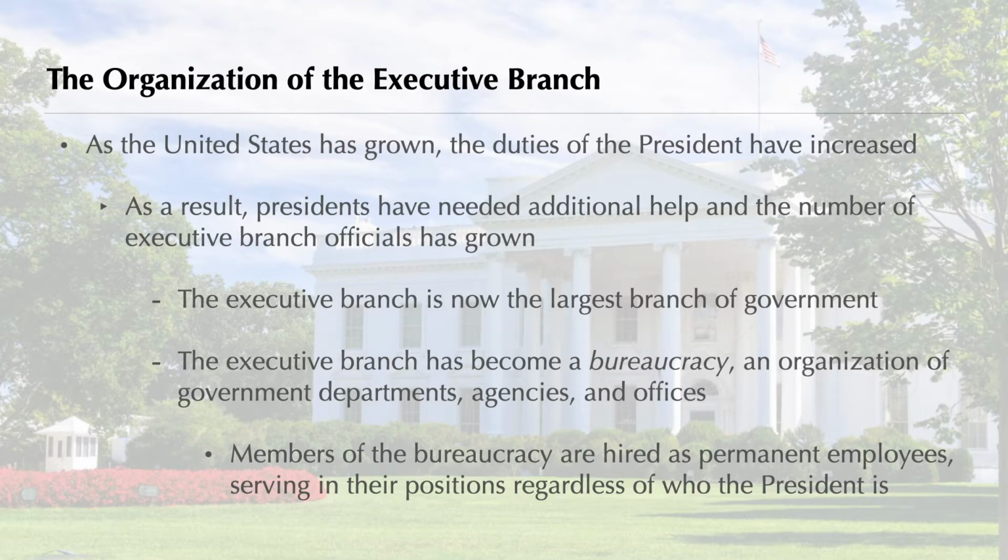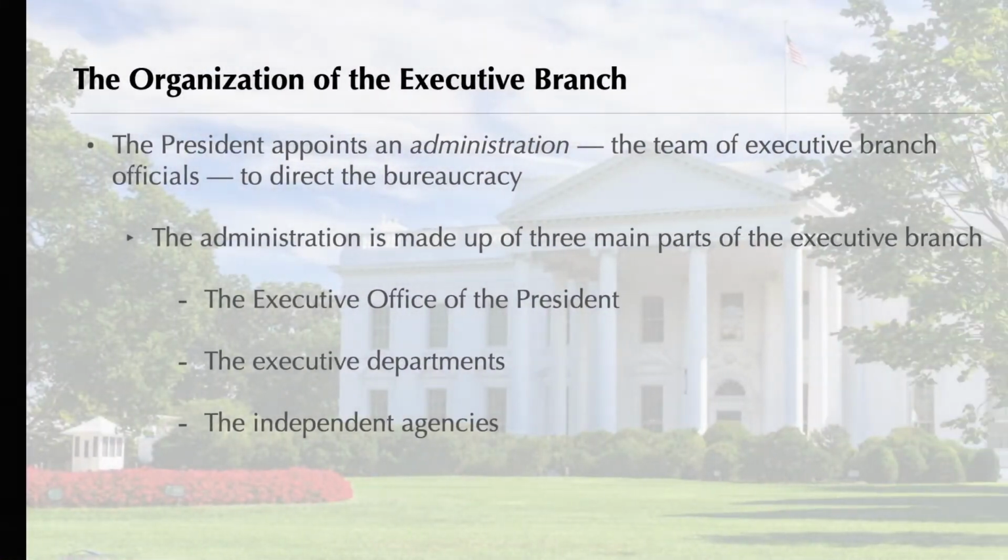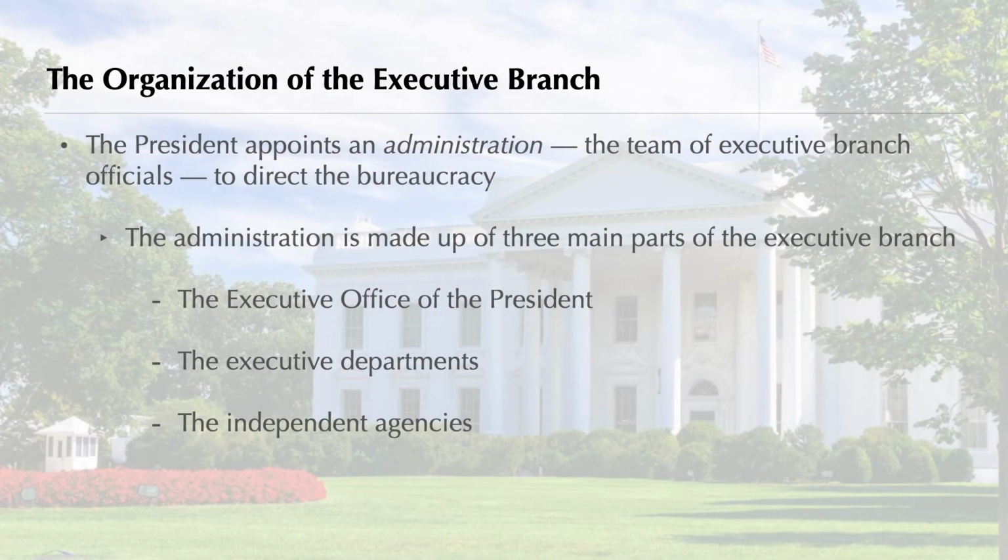As it has grown, the executive branch has become a huge bureaucracy. A bureaucracy is an organization of government departments, agencies, and offices. Most people who work in the bureaucracy are not chosen to work just for one president. They are hired as permanent employees. To help direct the bureaucracy, the president appoints an administration, a team of executive branch officials. The nearly 2,000 members of the administration lead the three main parts of the executive branch: the executive office of the president, the executive departments, and the independent agencies.